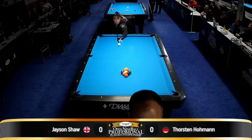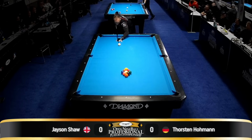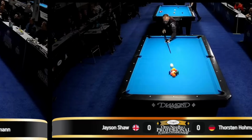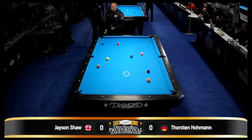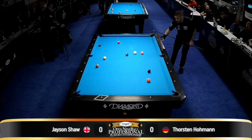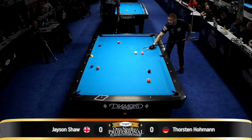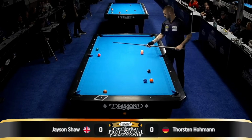All right, Thorsten to break here in rack number 1. Oh, that's going to be an unfortunate scratch for Thorsten. That 2-ball dresses up pretty good, too. Jayson might be able to take a 2-9 combo to start this matchup. That's exactly what he's doing. And right out of the gate, we have 1-0 Jayson Shaw here in a race to 10.